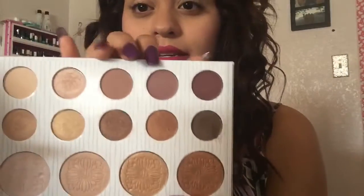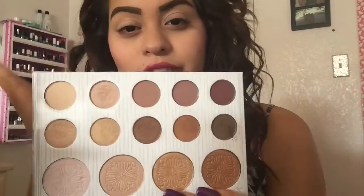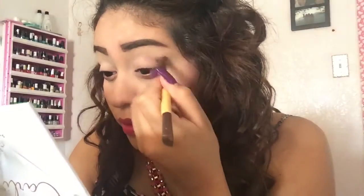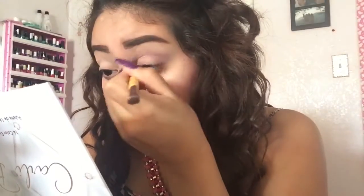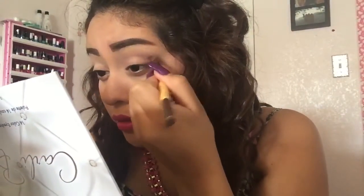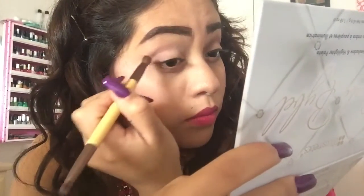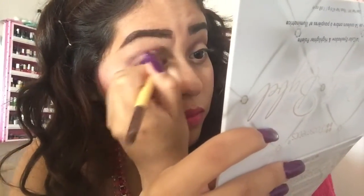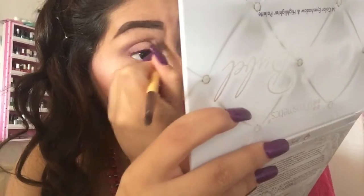The next color that I will be taking is this one right here, and I'm going to start this in my outer V. This is going to kind of be like my transition shade as well, but I'm just going to go ahead and start it on the outer V. And after that, I'm just going to be dragging it into the whole crease. So I just have that on my outer V and in my crease area.